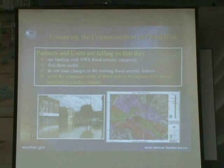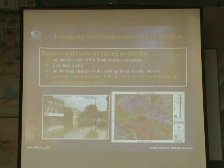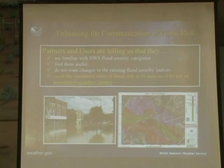So the flood mapping program that we have, which is again a display program more so than an actual mapping program, speaks to this one primarily right here. The need to communicate flood risk can be enhanced by the use of maps. So instead of hearing something, you could actually look at it to see the areas that may be flooded.